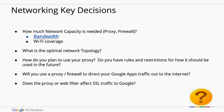So making sure that you've got enough coverage as well as sufficient density is very crucial, and this is, again, something that Extreme Networks can help out with. As far as proxies and firewalls go, think about how you want to handle the traffic coming out of your network as well as coming in. Make sure that, of course, the Chromebooks are able to access Google.